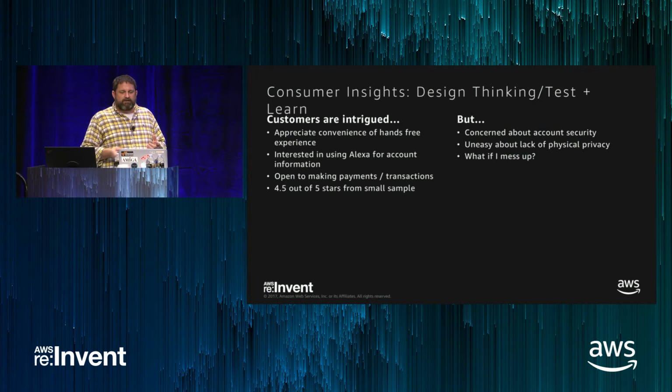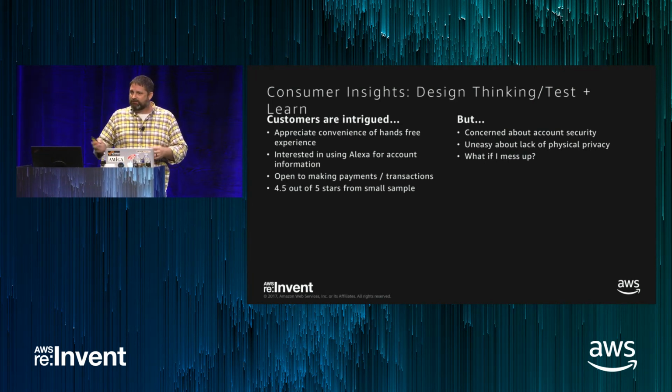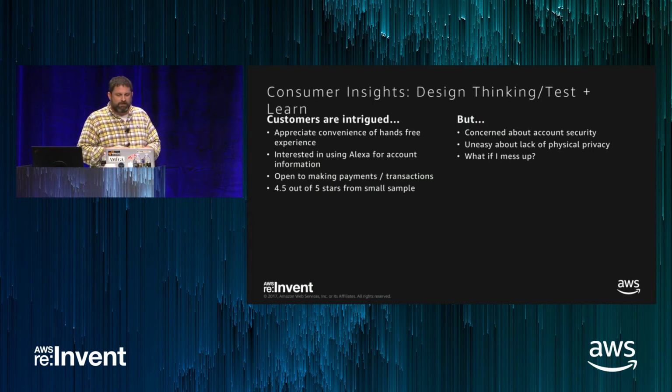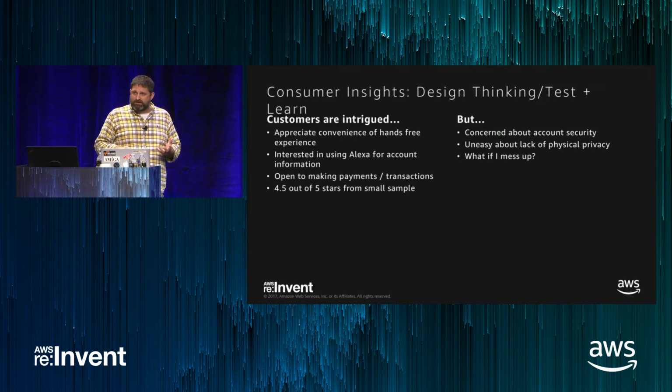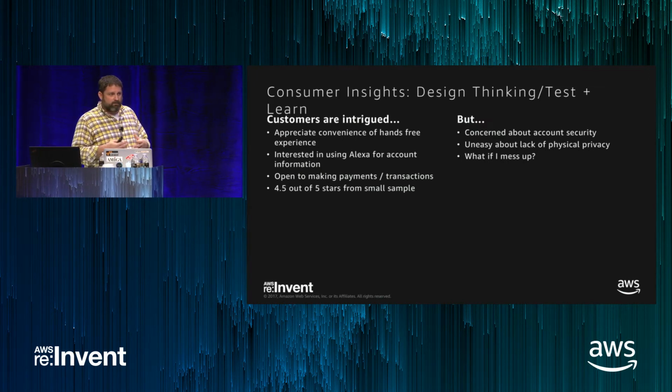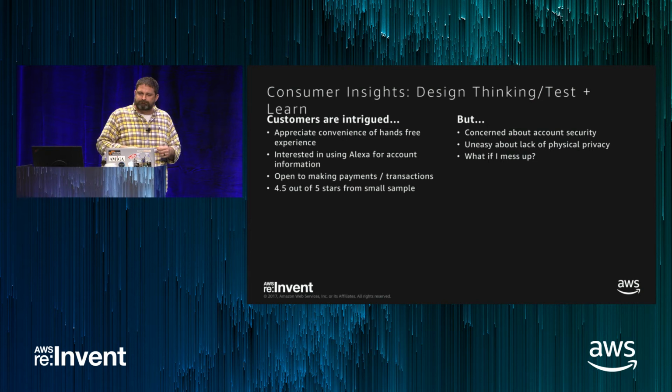They were uneasy about the lack of physical privacy. So again, you have a contractor in your house, maybe you have a guest over, you got these Echoes and Dots all over the place. They can get access to your Capital One skill, get access to your financial information. So what we did is we implemented the idea of a personal key, and we periodically query a user to give them a personal key that they've set up during account linking. And so it helps give some assurance that who's using the skill is who paired their account.